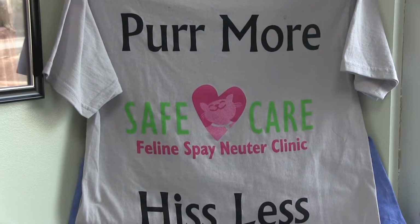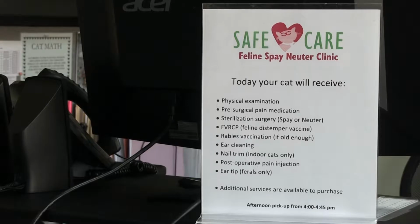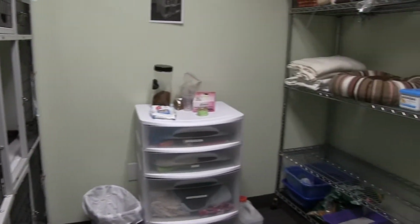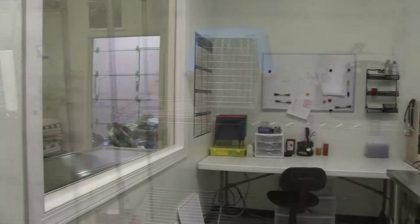So, back to the front for the beginning of our intake process. When our shelter director schedules intake with a rescuer, the cat is brought to the clinic first. Gina greets each rescuer and asks them to complete a stray form. From there, the cat is taken to our intake room until the veterinary team is able to evaluate and perform initial veterinary care. From this room, the vet assistants take the cat into the treatment room.